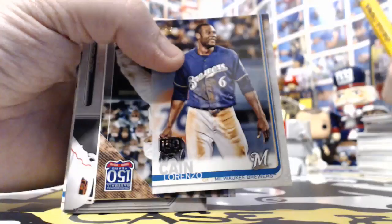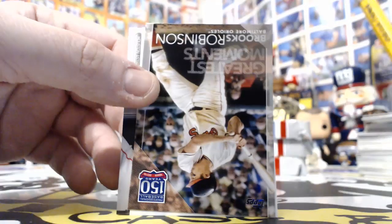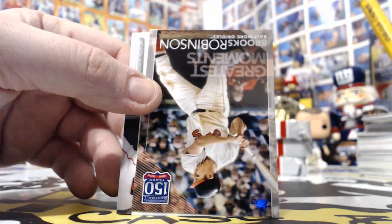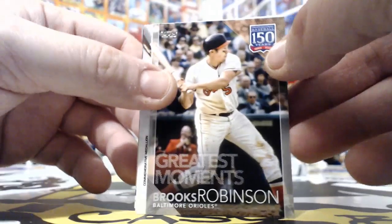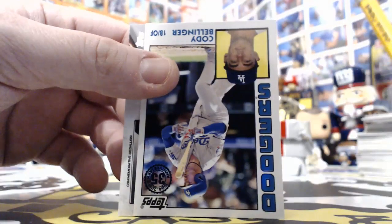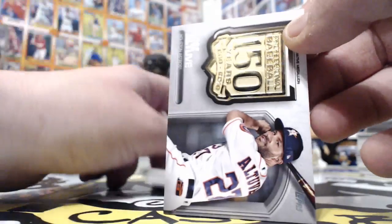All right, Lorenzo Cain with the stamp. All right, Brooks Robinson, the vacuum cleaner. Greatest moments. Cody Bellinger, there's Belly 84. And another one for the Astros, Jose Altuve. 150-year medallion.